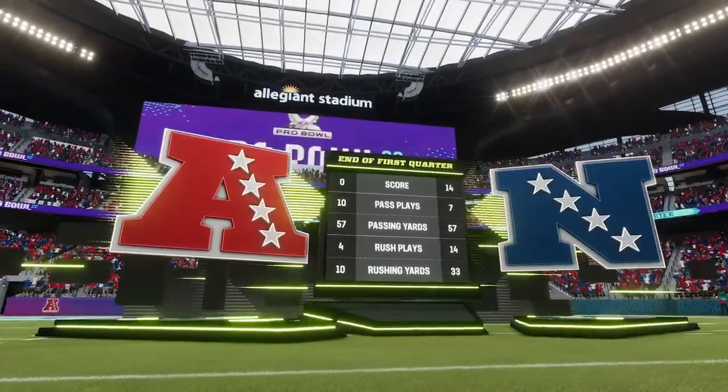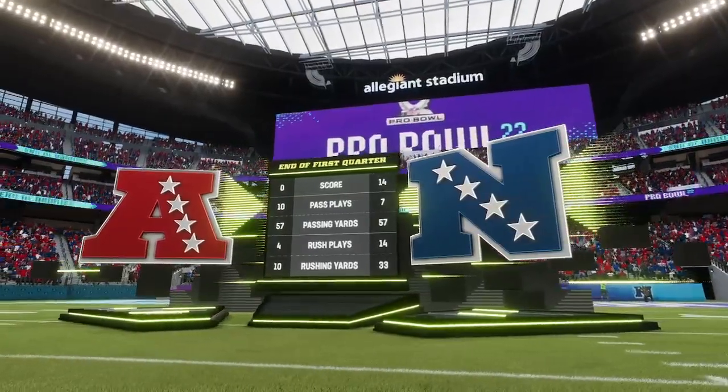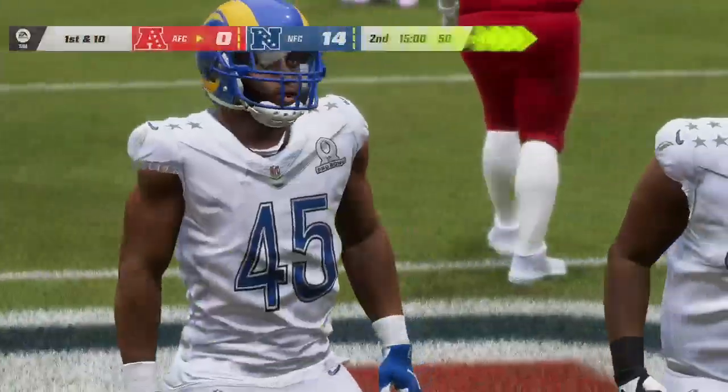14-0 the score. This is the NFL on EA Sports. The AFC with a foot.